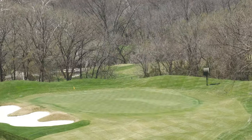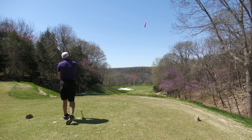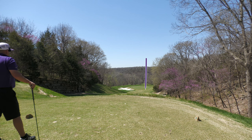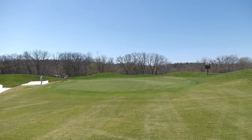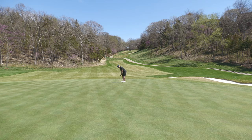Downhill to that back left pin. That's up in the wind. Windy hole, man. Short, Nick. All right, I got that 22 degree hybrid up in the wind too much. Should have hit the 3-wood. Didn't throw it up high enough, and I hit it too hard.